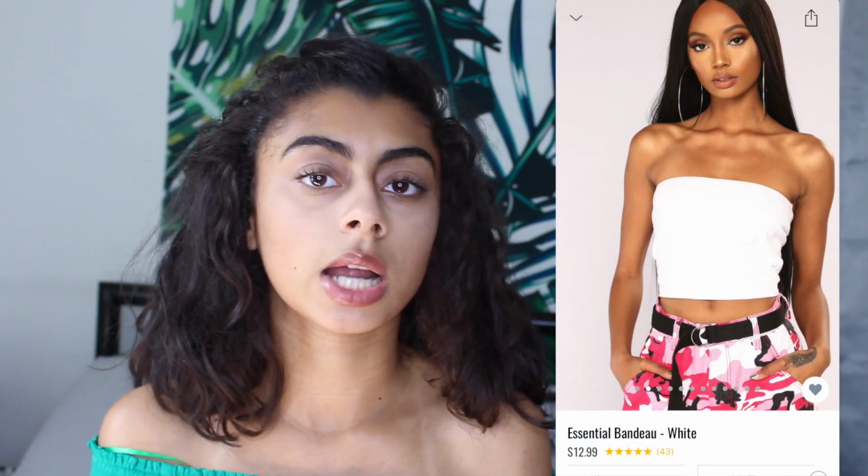And then the Essential Bandeau is also just a tube top, but it's in white. I got this in an extra small because, as I mentioned before, I have really small boobs. So I got an extra small just so it wouldn't fall off of my boobs. You guys will see how it fits in the try-on portion. I'm not sure how it fits, but I'm crossing my fingers that it fits well because, oh girl, I spent a lot of money on Fashionnova clothing, and I don't want it to go to waste, because their clothes are super cute. If it doesn't fit, I'm going to cry, literally.